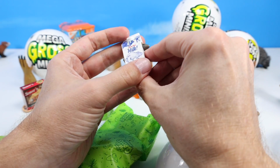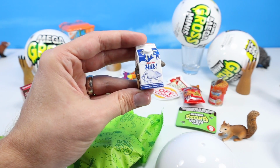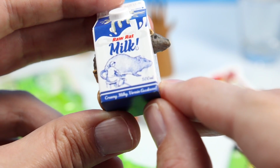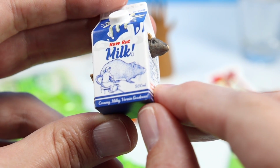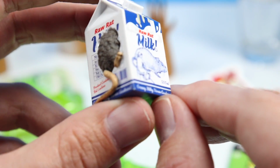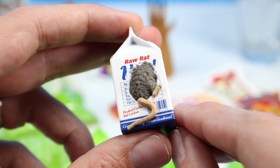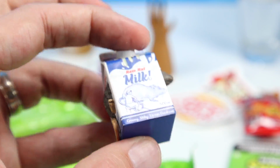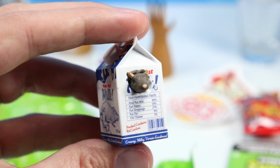Something new. Raw rat milk. Raw rat milk, or it could otherwise be squirrel milk too, because squirrels are kind of like rats, just without tails that are fuzzy. Creamy, milky vitamin goodness, 500 milliliters. And of course we have a rat that is on one side of the pack here, squished in. And then here it is, poking its head out the other end.